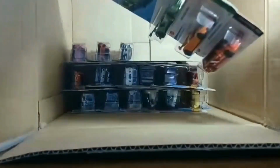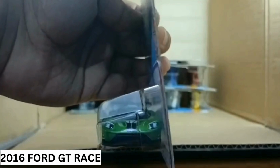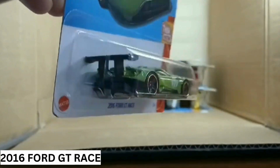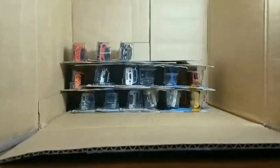P case is loaded with a lot of cool cars and very few fantasy castings. Up next we have the 2016 Ford GT Race from the Then and Now series. I have already shown you this car in my previous video, and I have already told you guys that I love the spoiler of this car. Overall, there are a lot of cool cars again which are back from the previous case, and those of you who missed it are indeed very lucky because you're getting the cool cars again. So let's move on to the next one.